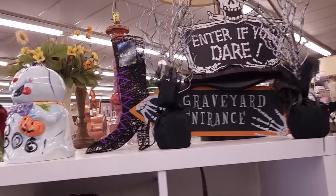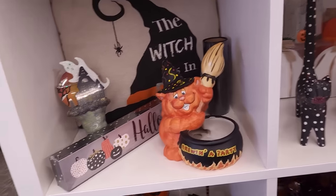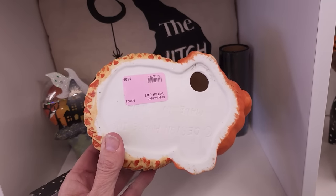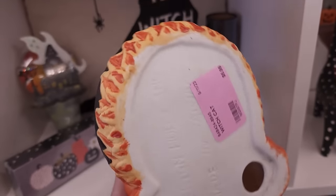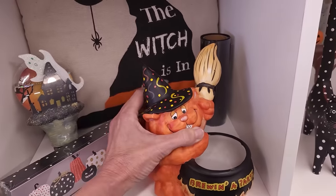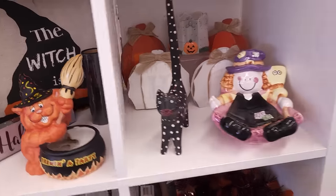Oh my goodness, we have quite the little Halloween array going. I think all of my employees really like Halloween, so there's a lot of it here. This is actually vintage, this little witch cat brewing a party. It is made in Taiwan, which is what leads me to believe it is vintage. It's a thin ceramic. I think I will leave that for right now.